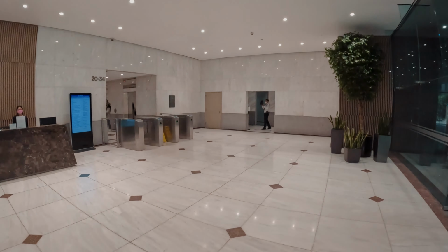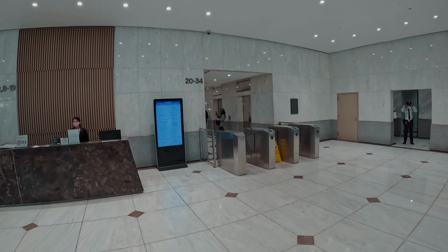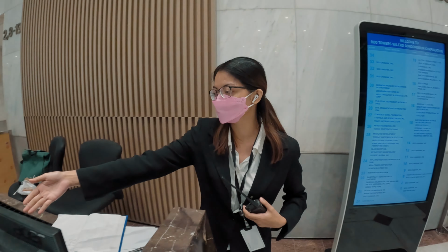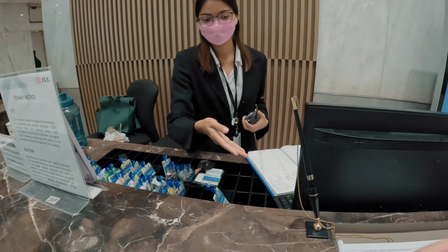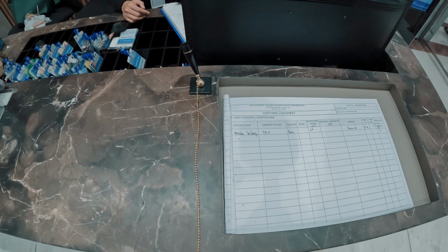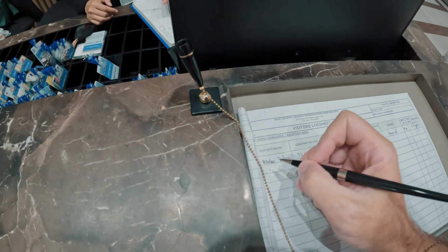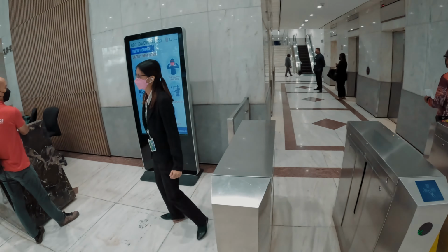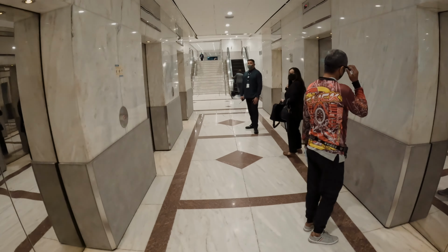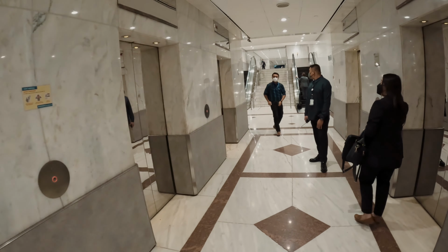So after you go through security, you're going to head to the right of the building. What company? PRA. Okay, sign in. So this is new. I didn't do this last time I was here, but it looks like there's a visitor's log. Going to sign in. Okay, so sign in and then go through these gates here. We're going to wait to go up.